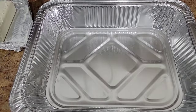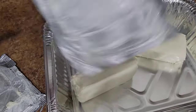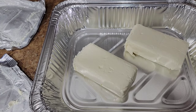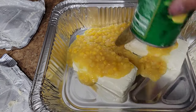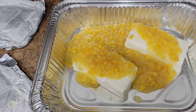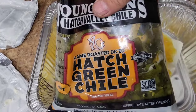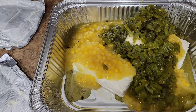Okay, so for my cheese dip, I'm going to put in 2 blocks of cream cheese. I'm just going to put them in like that. I'm using a 14.75 ounce can of sweet cream corn. You can use regular corn. I thought some cream corn would be nice to make the dip a little saucier. We've got Hatch green chilies here. We can get them in all kinds of different packaging. They come in little freezer bags. I'm going to put a whole bag of green chili in there. Why? Because we like green chili.